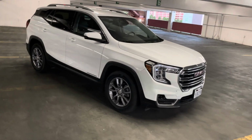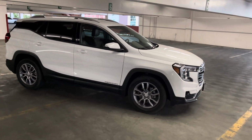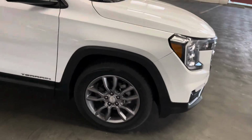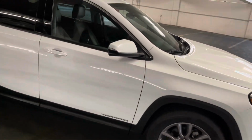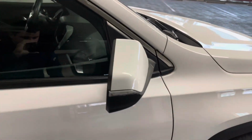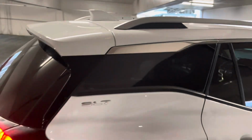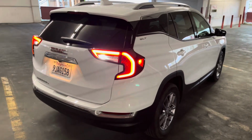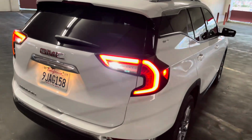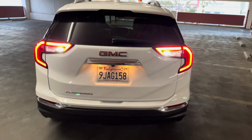Continuing along here, this is the SLT trim of the Terrain, so I'm pretty sure this is one of the lower trim models, but you can see there are these nice optional twin spoke graphite wheels with the GMC logo that look good. Continuing along here, you have the turn signals in the mirrors, and I like this thinning out of the glass on the rear pillar. That looks good. And if we get along to the rear, you can see the boomerang shape for the LED taillights as well. The GMC badging, Terrain, obviously.